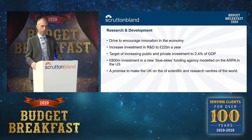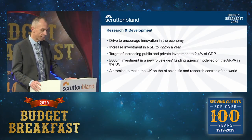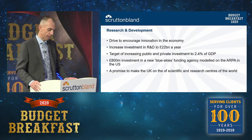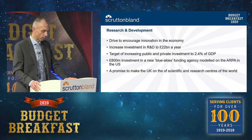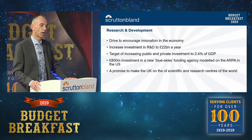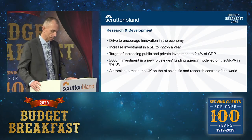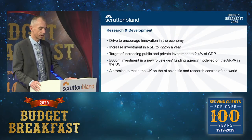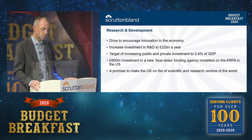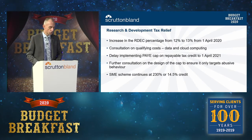Research and development, I think research and development features in every single budget. It's still a really big focus for the government, and they have ambitious targets to make the UK one of the scientific and research centres of the whole world. They have a target of increasing the public and private investment to 2.4% of GDP. That hasn't actually changed this year in the budget, and that is a target the government are hoping to reach by 2027. So what has changed this year?